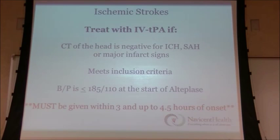So ischemic strokes. How do we know we want to treat with IV alteplase or TPA? What's the number one thing we have to have? We have to have a head CT. And that head CT has to be negative. And negative for what? What are we looking for? We're looking for a bleed. Do they have a cerebral bleed?